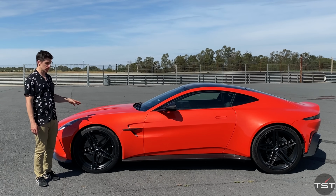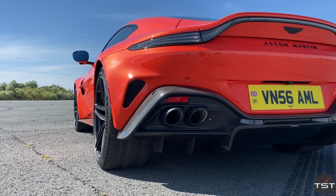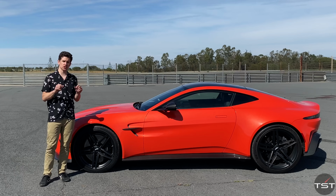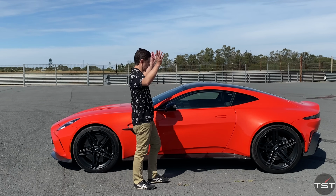21-inch wheels are now standard, and the tires are huge. These are 275 fronts, 325 rears, Michelin PS5s, and they are a bespoke compound just for the Vantage. So don't try to put these on your Corvette or whatever, or the car will explode.